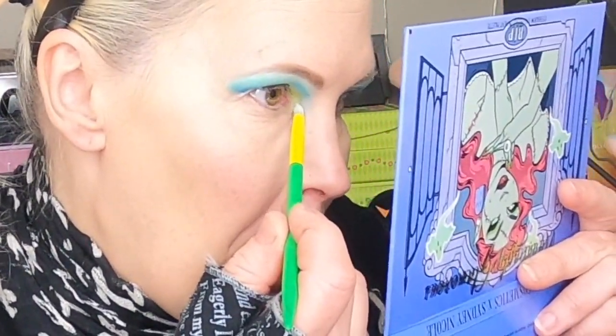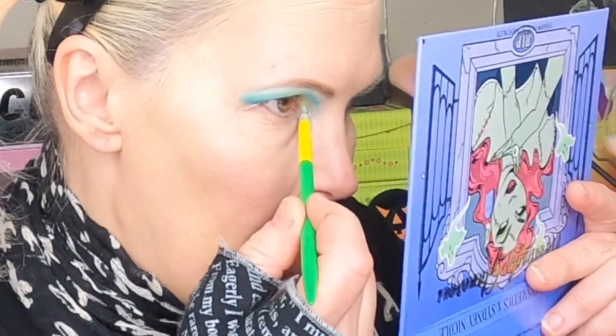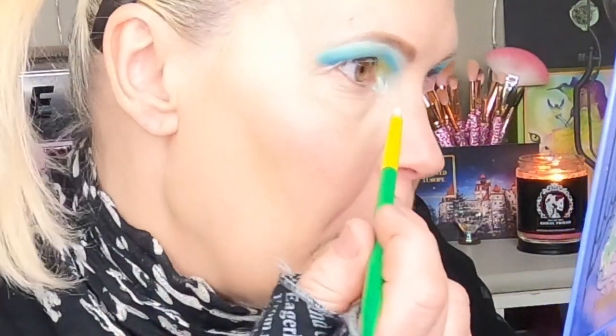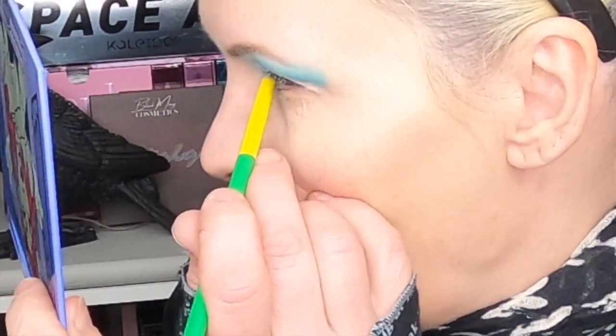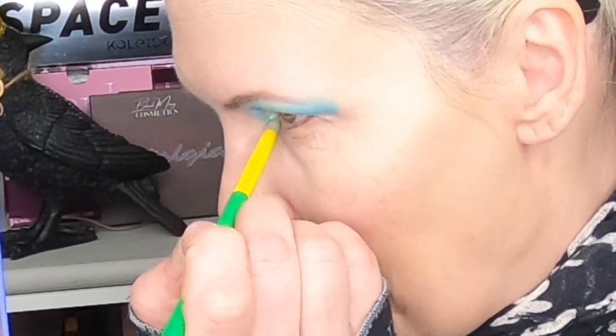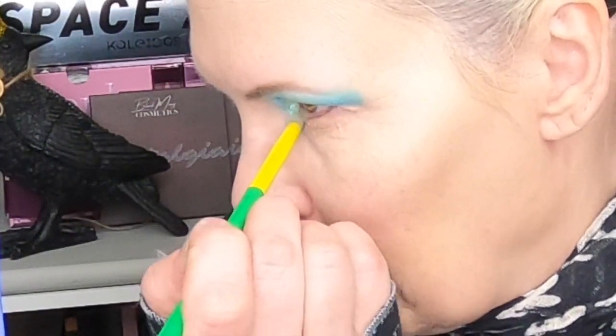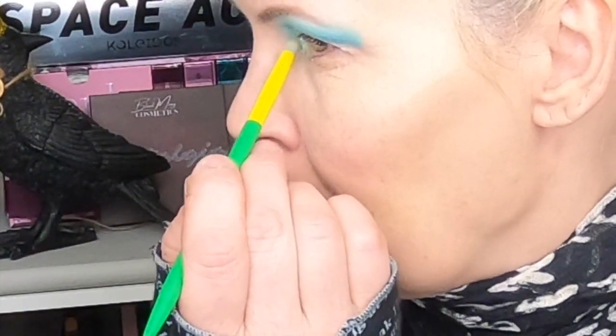This is definitely a duochrome. Oh yeah, can you see that on my thumb right there? Watch this happen in real time. Oh my God, it looks white, and I hope it's showing up on camera. Oh, it's so pretty. I just love colors like this. Love them so much.